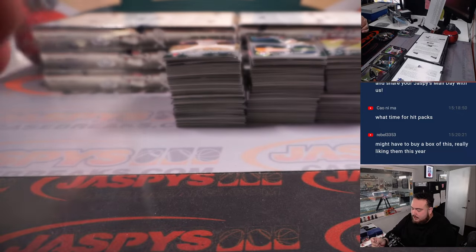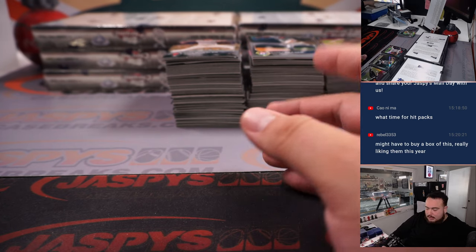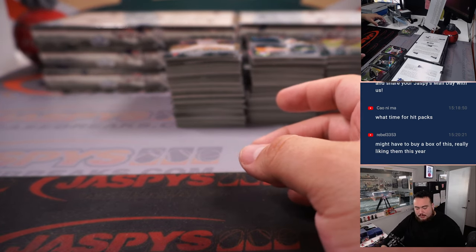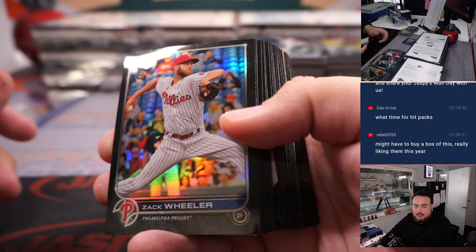Yeah, Rebel, this is the best year of Ben Baller, hands down. The designs look great. I love the colors. Chance of some autos. Slim, but chance of some autos. And it's a great price. I think we have it on our website for like $229 a box.